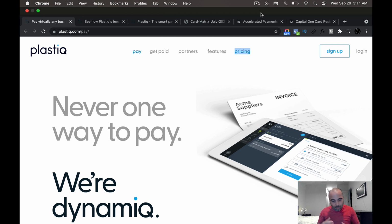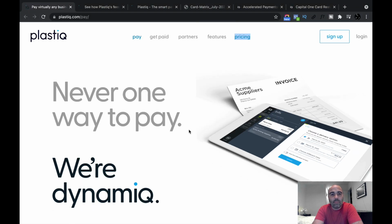We just had a little bit of housekeeping to do here. So Plastiq is amazing because it basically takes your plastic and it turns it into a way to pay for anything that you want to pay for. So if you want to pay your mortgage, basically it will turn it into like an ACH, and Plastiq will send a check to your mortgage company or pay your mortgage company. So here we go. I'm just going to go through it, and I'm going to give you different ways that I would leverage this and what you need to know about.